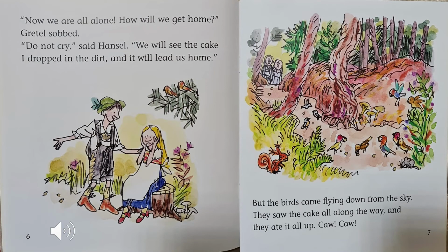"Now we are all alone. How will we get home?" Gretel sobbed. "Do not cry," said Hansel. "We will see the cake. I dropped it in the dirt, and it will lead us home." But the birds came flying down from the sky. They saw the cake all along the way, and they ate it all up. Caw, caw!